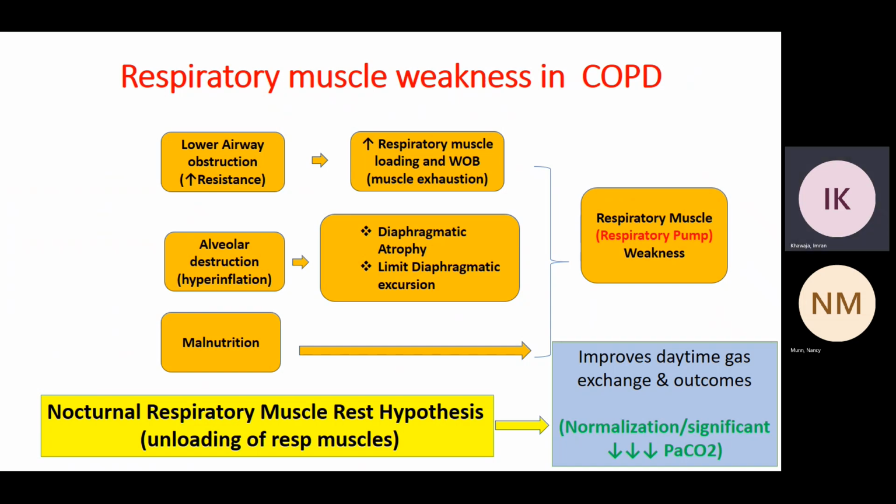So this might appear to be complicated, but I want you just to focus on what you see in that yellow box. We think that home NIV for COPD helps only if it causes complete or near complete unloading of respiratory muscles. This is why using conventional low pressure sometimes doesn't help to wash out the CO2 and induce some kind of respiratory rest.